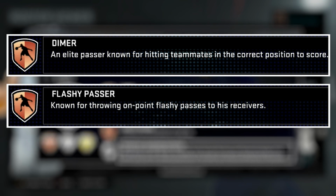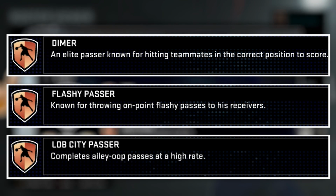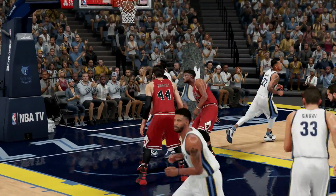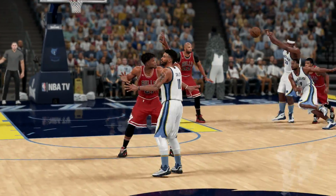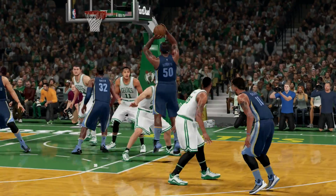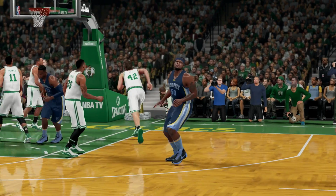Also on offense, you have a lot of passing badges, so I'm going to name off some of them: Dimer, Flashy Passer, and Lob City Passer. Lob City Passer, wow, okay. So I want to know what type of assist gets you the most hype in a game. I think for me, behind the back passes, anything in transition that leads to a break that changes the game. Really, it's not necessarily a pass that I like more than another, but it's just fun to be able to get a guy open by doing a little extra.